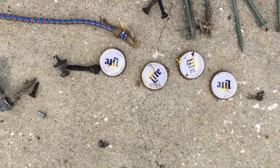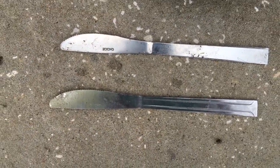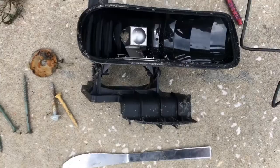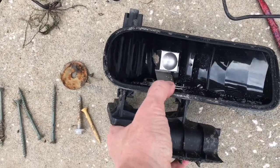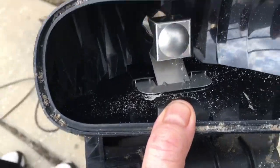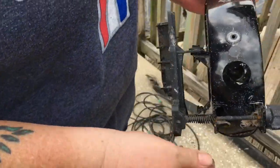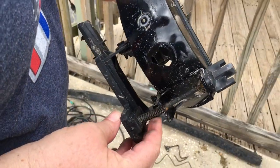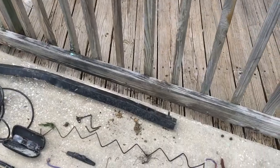What do you call those? Those are bottle caps. Those are dual. Dinner knives. Michelle found those. And this is some sort of headlight. It's a headlamp on a smaller car. Where did you catch it? It's all plastic, but this part. Oh, okay. Made in Canada. Oh, might be a Ford part.